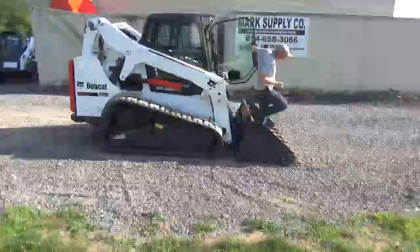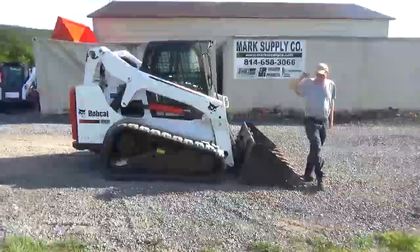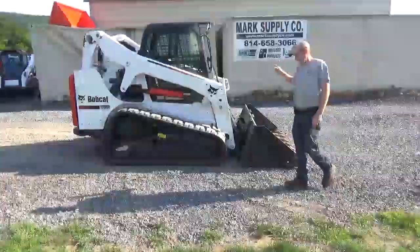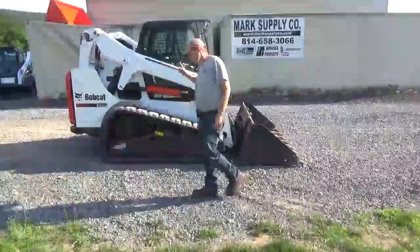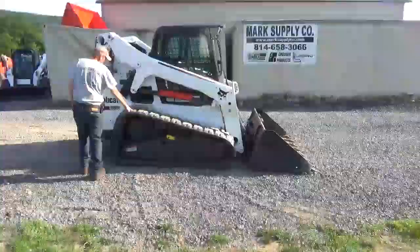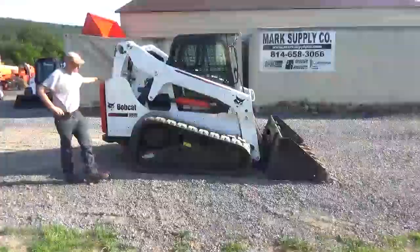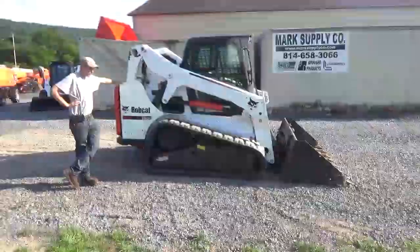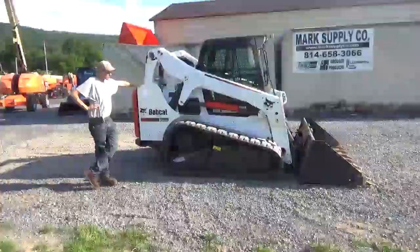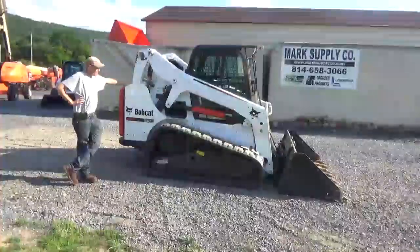This 2014 Bobcat T650 runs and works very nice. Ice cold air, cab heat air, power attach, keyless dash, roller suspension, 18-inch wide tracks, brand new sprockets both sides. Really, really a nice running working machine with the Kubota V3307T, 74 horsepower turbo diesel engine.